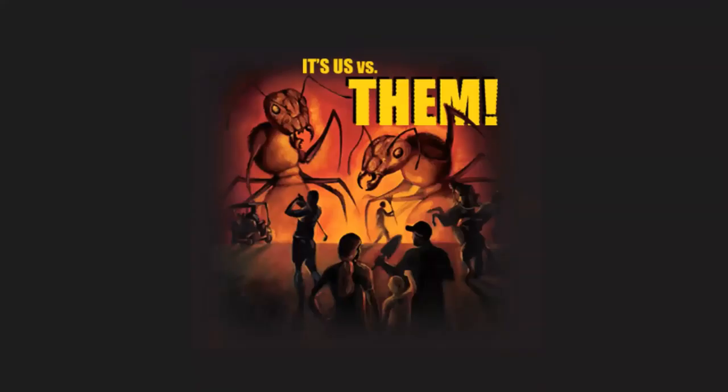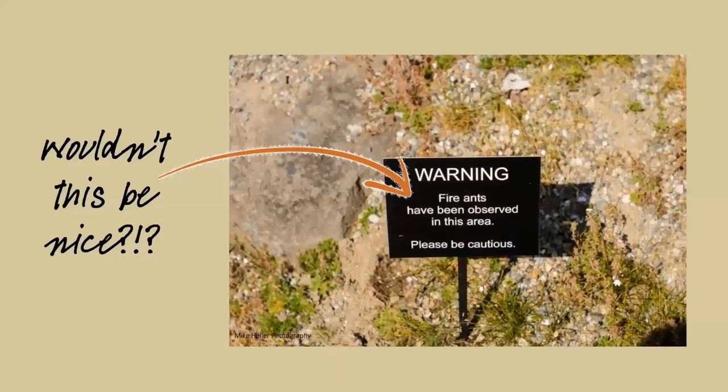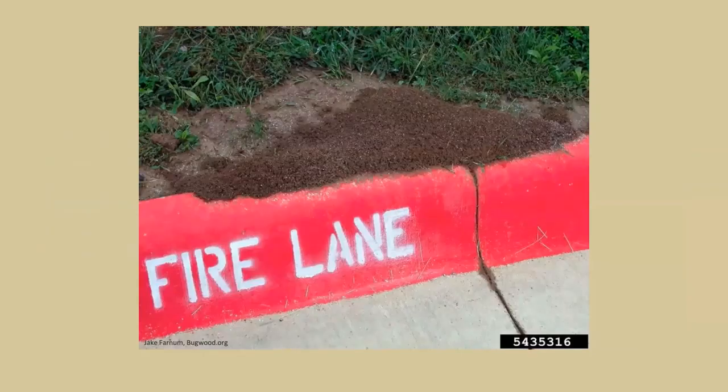All right, this is really and truly what it feels like. I mean, it's us versus them. And I tell you what, this would be fantastic, especially for you folks that have moved down south and did not know that such a thing as fire ants were here. I found this fun picture online, thought it was very appropriate, right there in the fire lane. But one of the first things that we want to talk about is identification of fire ants.